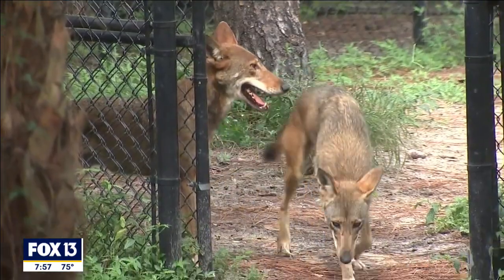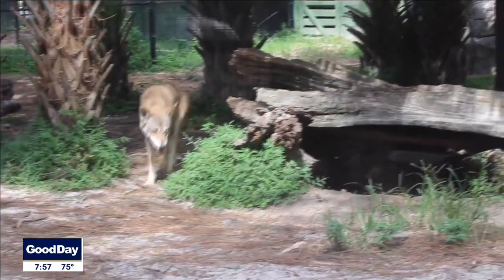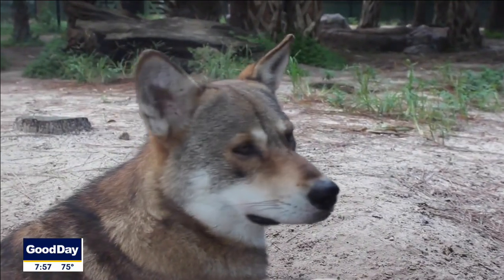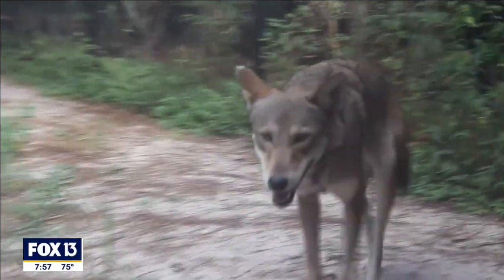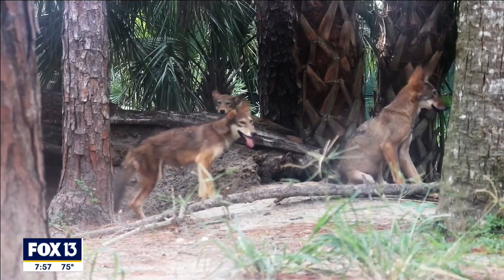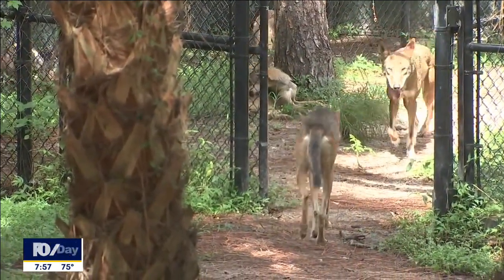The red wolf in general, a lot of people don't know a lot about them. They're a really shy species. When people think of wolves, they generally think of a pretty large animal, but red wolves are a smaller species. They run about 50, 60 pounds, up to 80 pounds sometimes. They are very similar to coyotes, so a lot of people do mistake them for that species. The ones that live here at the zoo are very curious. They're very active. Our family are usually out and about running around.